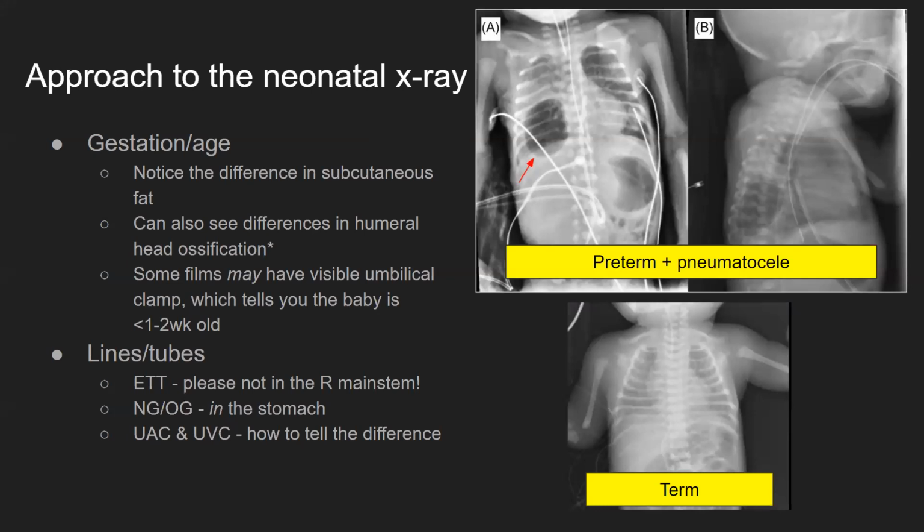And then finally, some films, not all films from what I could tell, might have that visible umbilical clamp, which tells you that the baby is less than 1 to 2 weeks old, meaning the umbilical cord is still attached.